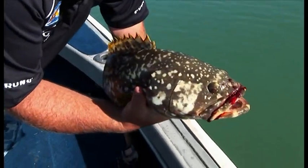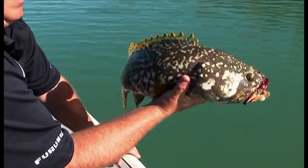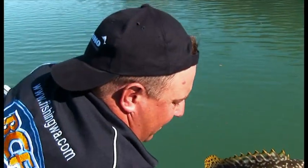So I'm going to release it quickly, because he deserves to fight another day. What do you reckon? Oh, definitely. Let's get it back in, man. Okay. Nothing better than catching fish and releasing him unharmed. Happy to keep a feed, but beautiful fish like this deserve to go back in the system.